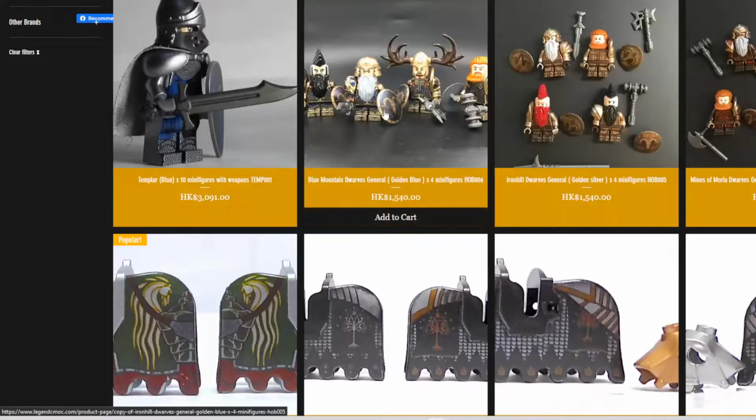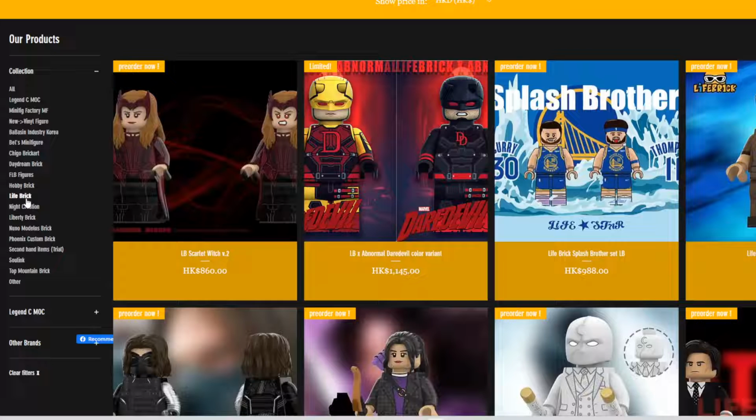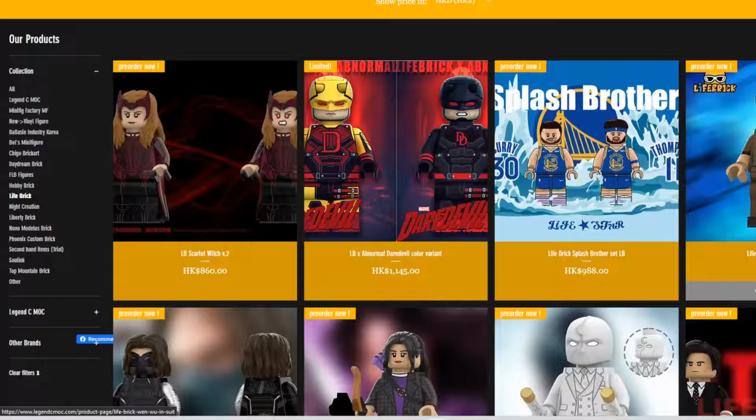You know, so, I mean, there are things here. If you're into Knights and whatnot, I guess you can get these. So that's the big problem with LEGENDCMOC, is that the majority of the items are out of stock, and if they're not, they're just really expensive anyway.